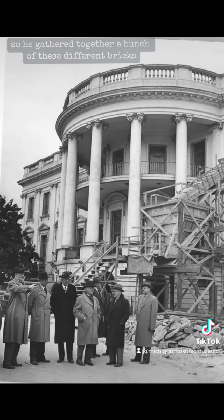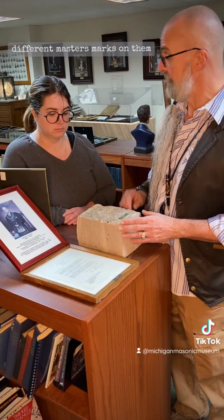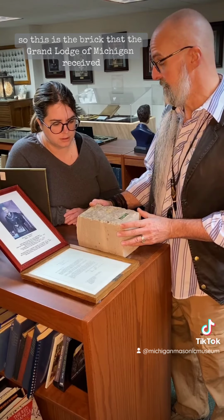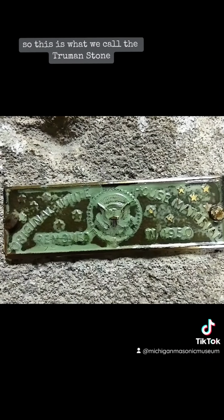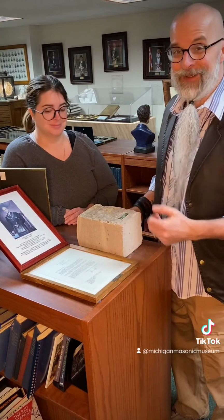So he gathered together a bunch of these different bricks, many different sizes, different colors, different master's marks on them, and sent them out to the different Grand Lodges. So this is the brick that the Grand Lodge of Michigan received. And we can see a little plaque on there that says it's from the original foundation of the White House. So this is what we call the Truman Stone because it's related to Harry Truman. He's the one that gave it to us.